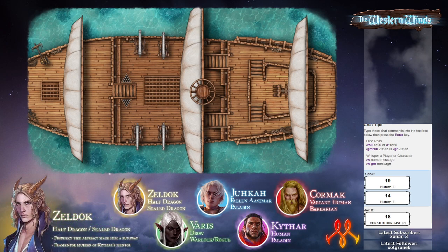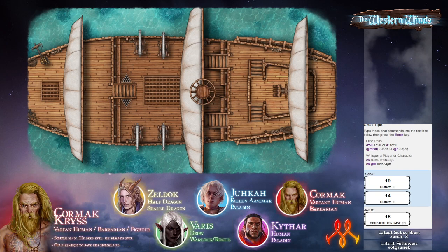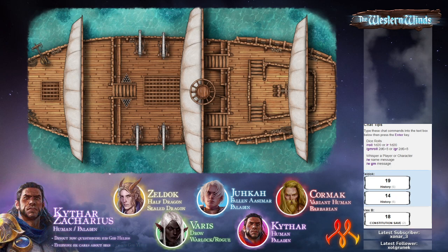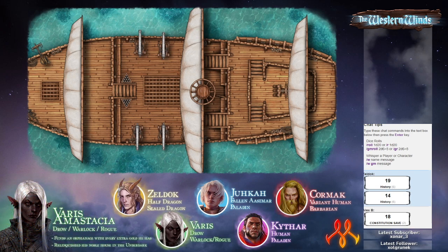And welcome to D&D After Dark. Yeah, welcome to Western Winds After Dark. I will now pass the role of Dungeon Master over to Chucka. Meanwhile, in the alternate dimension where Varys decided to stay in the Underdark, that gives a new meaning to the word Underdark. Oh man, oh no, that's the line. We found the line. We found it. I'm glad we know where it is. Don't worry, we can cross many more times.